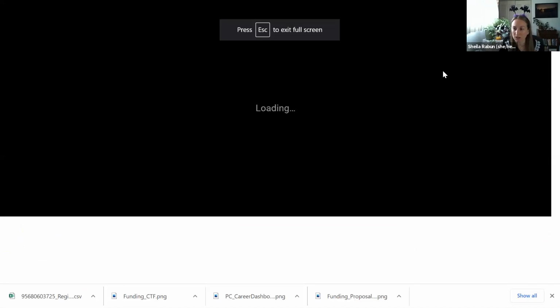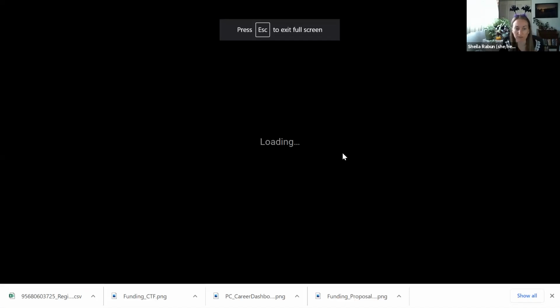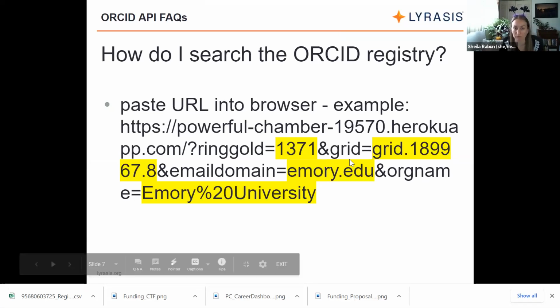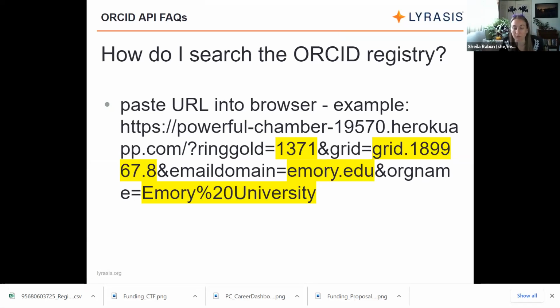Are there any questions about this? It can be a little complex, so I want to see if people have questions on how to do searching in ORCID. And if you have any use cases where you really want to do some specific searching, but you feel overwhelmed by using the API, just contact me and I will help you figure out how to do the search, and we can work on it together. So there are a couple different ways to search, and hopefully that gives you a good idea of some of the options.